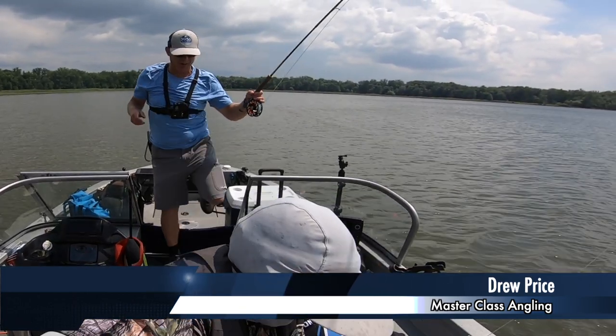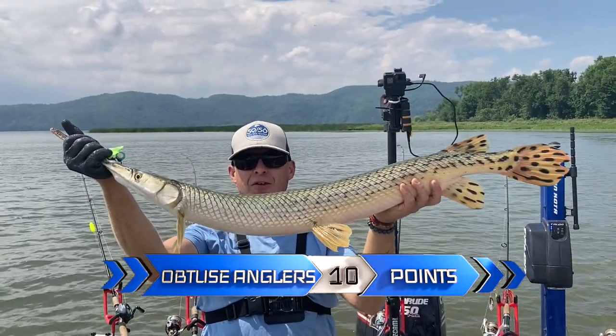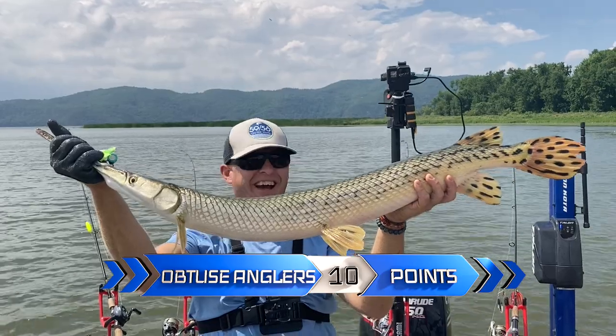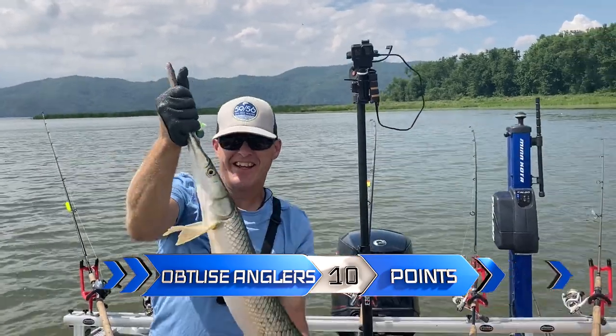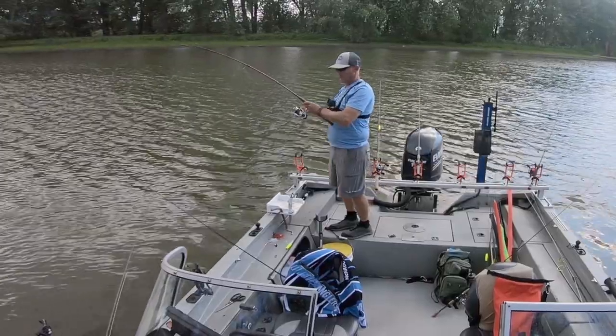I think we got that one. Hey, Shawn and Judd, guess what we got that I don't think you got? Look at that. Love these things. With that out of the way, we ran back up into the Otter Creek to get out of the wind.